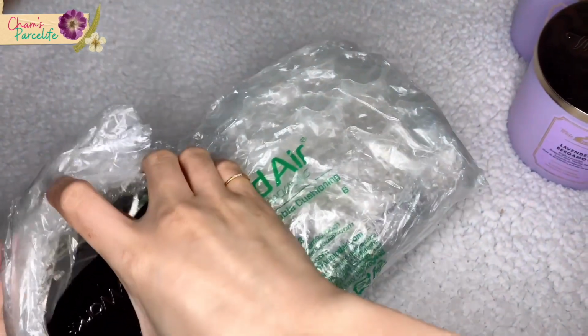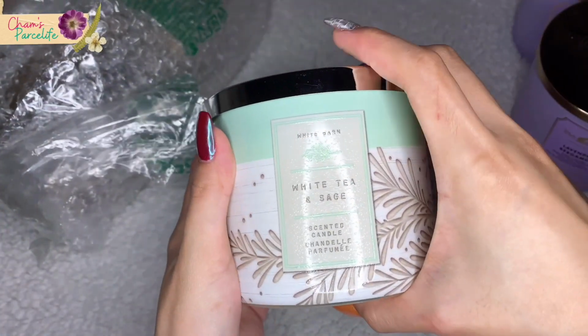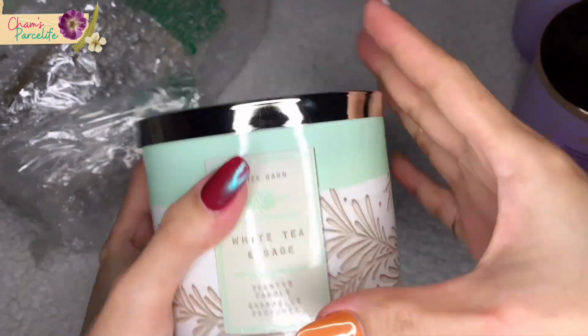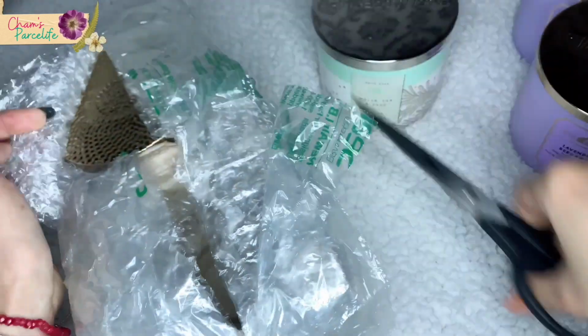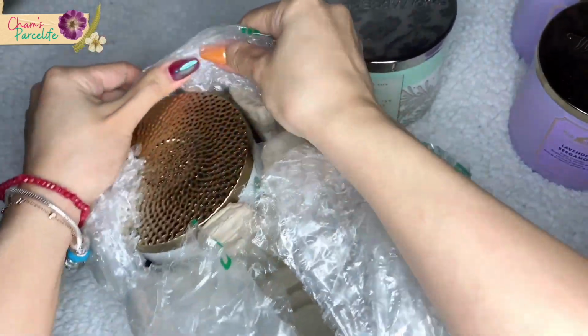Here I have white tea and sage from White Barn also. I guess all of these candles are from their White Barn collection. I just choose this out of curiosity since it has a white tea on it and it didn't disappoint me. The scent is fresh, relaxing, and not so strong at all.